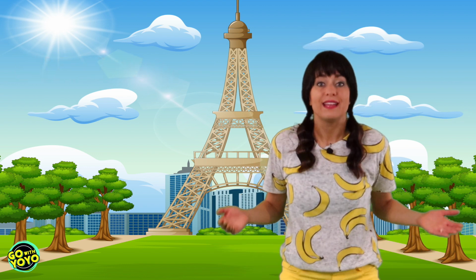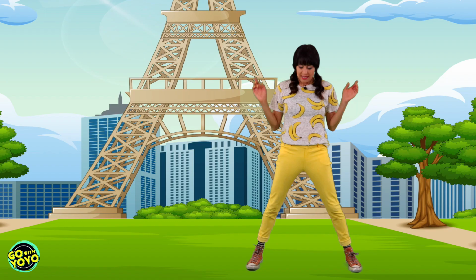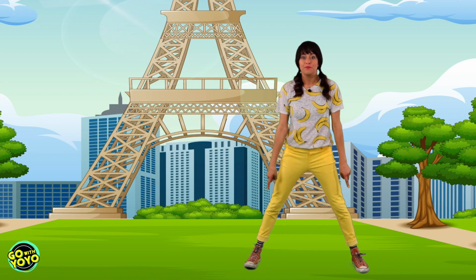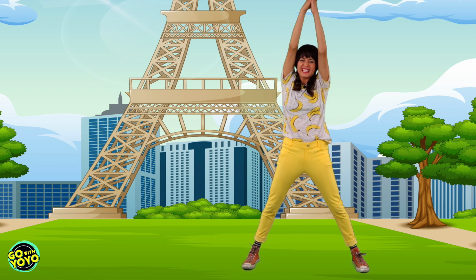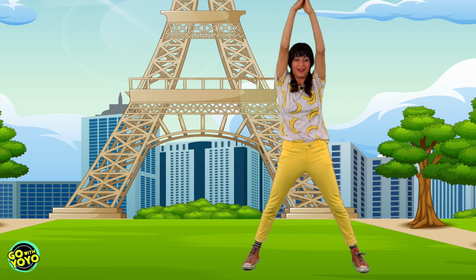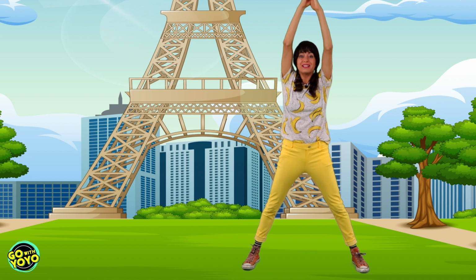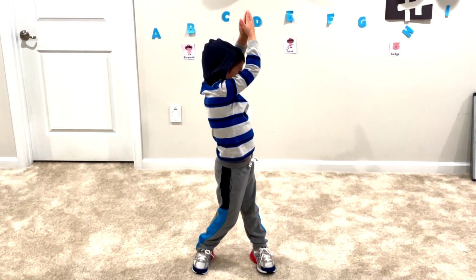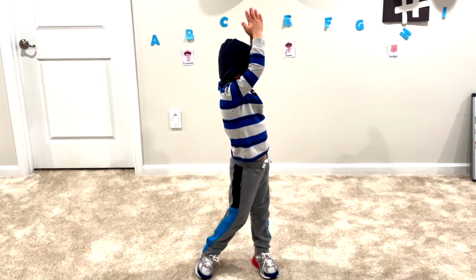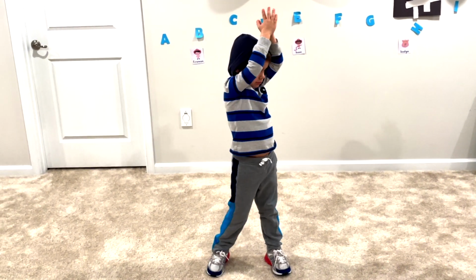Let's see if we can turn our body into the Eiffel Tower. Make your legs out really wide at the bottom so you have a strong base. And then make your arms up really high, like the tippity top of the Eiffel Tower. Wow, and from the very top, you can see all around. Can you twist your body? Yes, that's it, nice. You can even see the river down below.